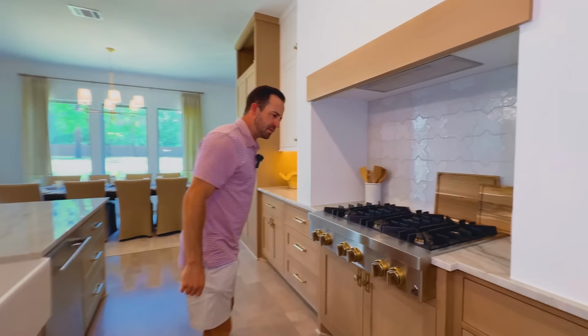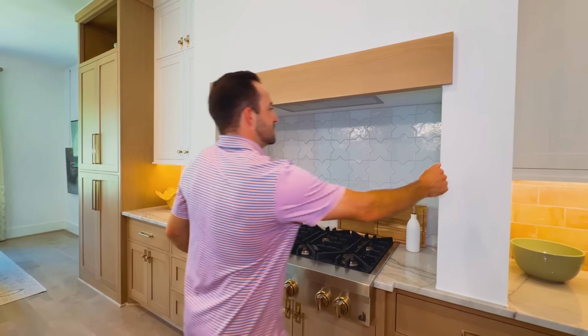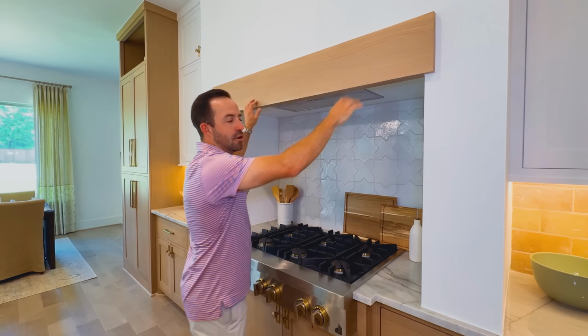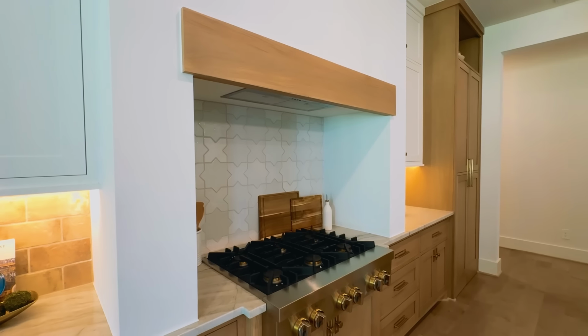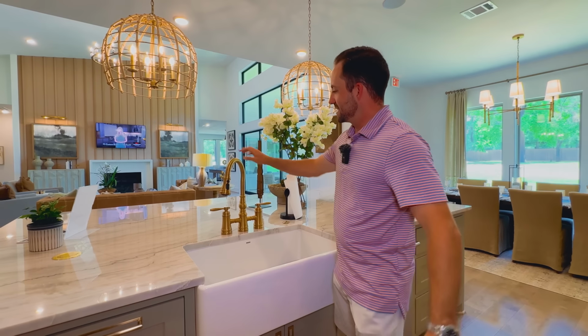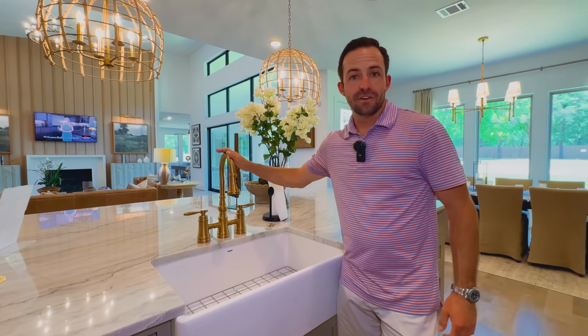Now, I haven't seen this before. A lot of times you see kind of fancy vent hoods. That's not what's going on here. This is actually just normal sheetrock with the backsplash, but I like that they did kind of a faux beam up over this. And then this is resting over your 6-burner gas cooktop. This is upgraded. You got your nice farmhouse sink, and I really do enjoy the color that they decided to go on the faucet over here.